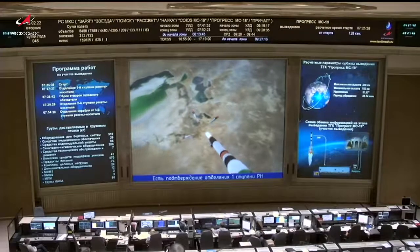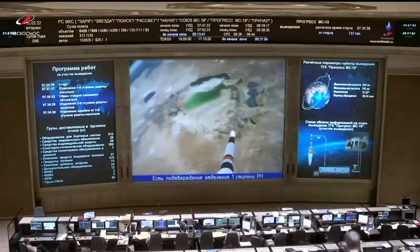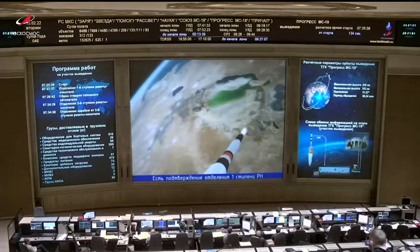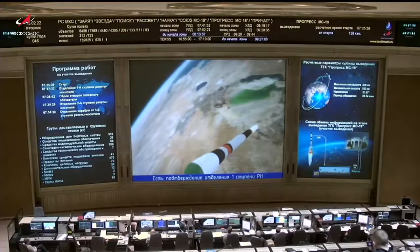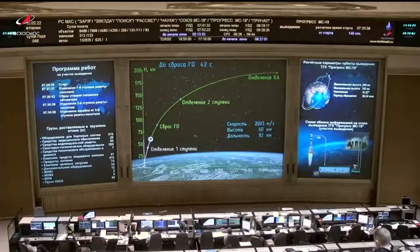First stage separation is confirmed. The four strap-on boosters have completed their job and dropped away at 29 miles in altitude. That second stage engine is up and burning. This will be about a 2 minute and 39 second stage performance. And flight controllers are reporting everything operating nominally.